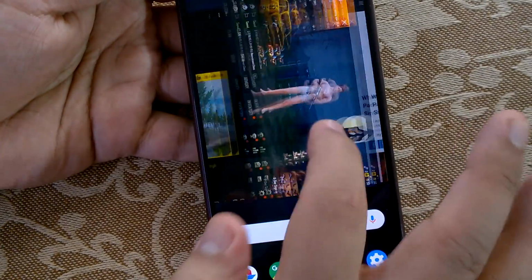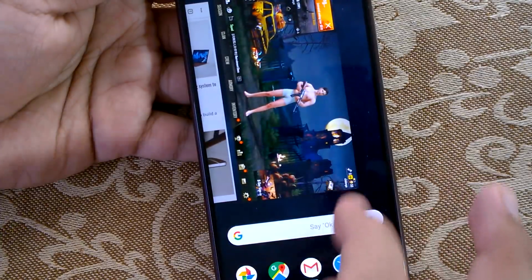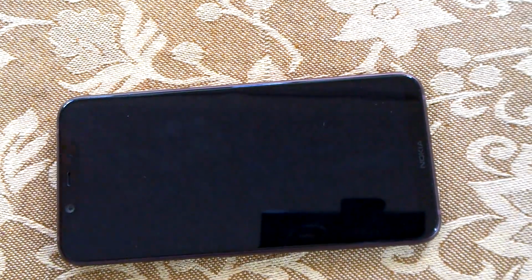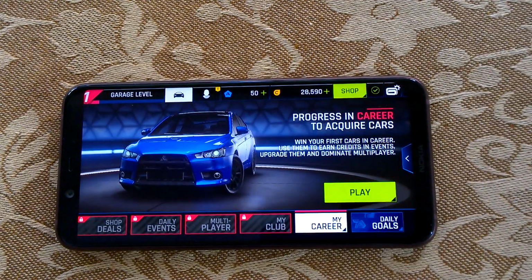Okay, so we will open one more game here to do quick multitasking with it. So Asphalt 9, the latest from Gameloft. We'll do a bit of gaming with Asphalt 9, and after that we'll see how the multitasking works with Asphalt 9 and PUBG open in the background, and then we'll come to the end of the performance evaluation, where we have seen how it works with so many tabs open in the background.